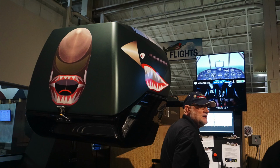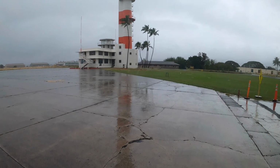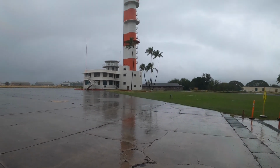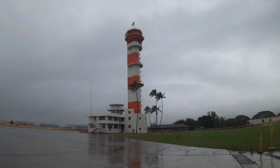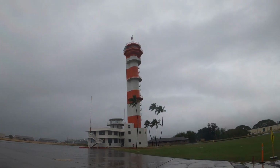This is the control tower on Ford Island, and was the location of the first radio alert for the attack of Pearl Harbor. It has been seen in such movies as Tora Tora Tora and Pearl Harbor.